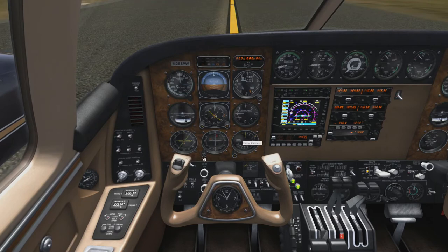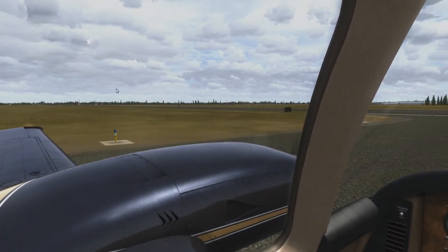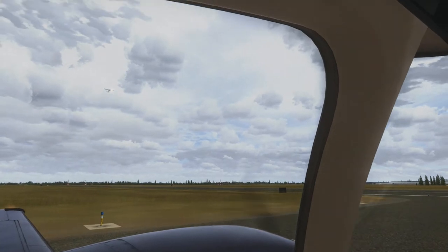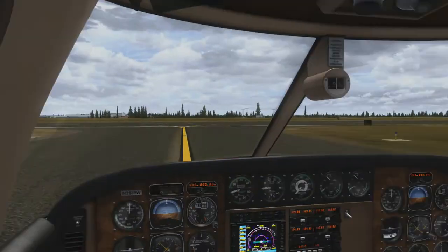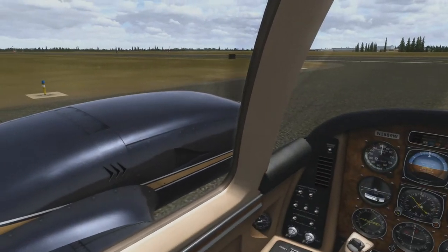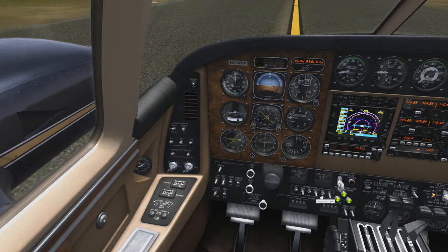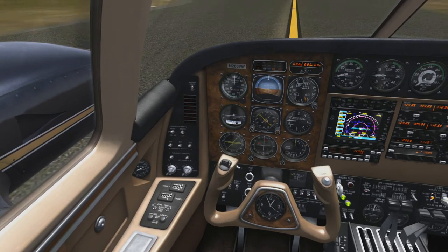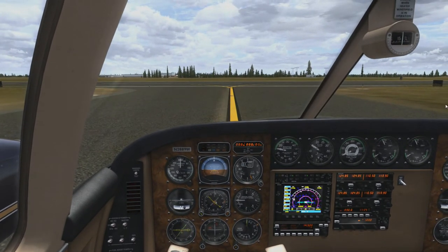Cowl flaps. Cylinder head temperature is getting up there. Now they'll come back down. Always gotta forget something. Glad we checked. I don't see any other lights down there, so I think left and right are good. Landing lights and strobes coming on. Parking brake coming off. Reset my view. Let's go ahead and get on out of here. We'll do a rolling takeoff.